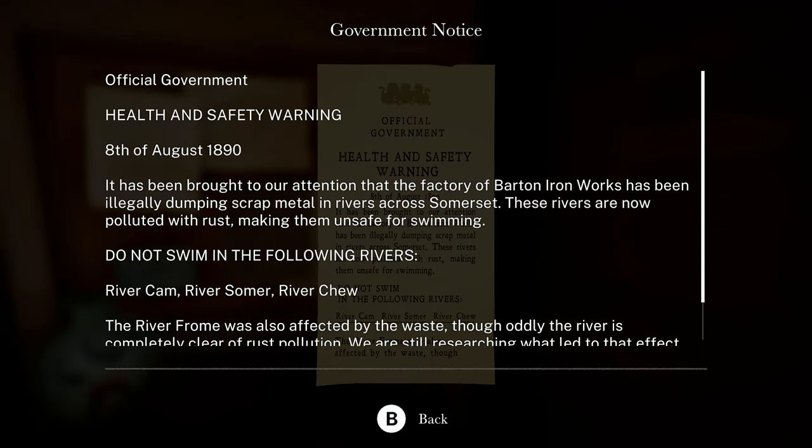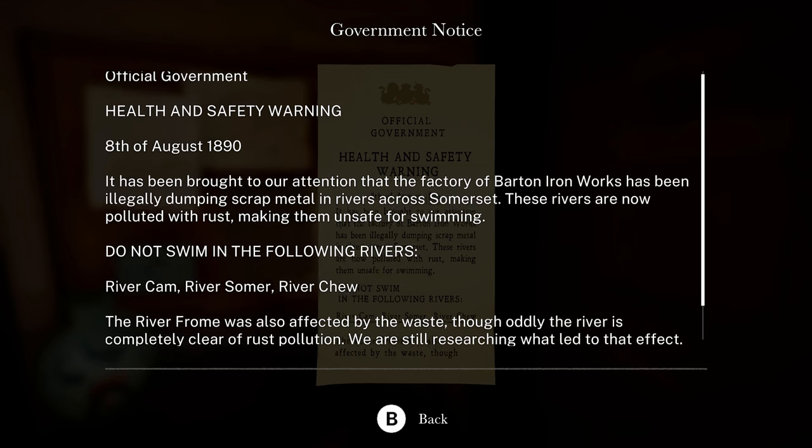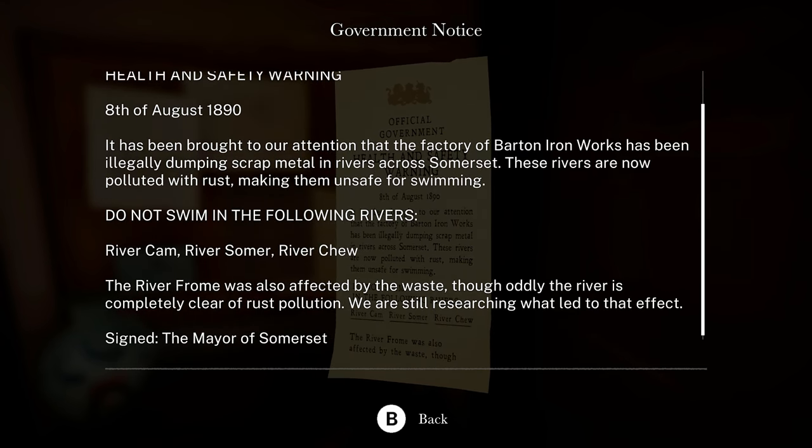Official Government Health and Safety Warning. 1890, August 8th. It has been brought to our attention that the factory of Barton Ironworks has been illegally dumping scrap metal in rivers across Somerset. These rivers are now polluted with rust, making them unsafe for swimming. Do not swim in the following rivers: River Cam, River Sommer, River Chew. The River Fram was also affected by waste, though oddly the river is completely clear of rust pollution. We are still researching what led to that effect.